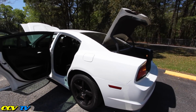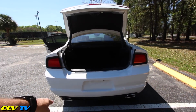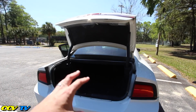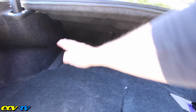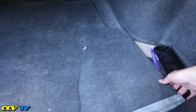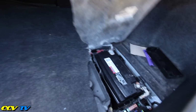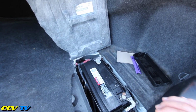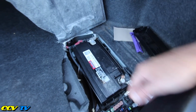Let's take a look in the trunk for a moment. It does have the dual exhaust in the back. There's definitely a lot of plastic material on the vehicle. The trunk back here is pretty spacious, not a bad sized trunk. Definitely can get all your gear in. Here's where the battery goes. It looked like someone ripped this section here to do that. And it's definitely got a massive battery back here. That's a huge battery.